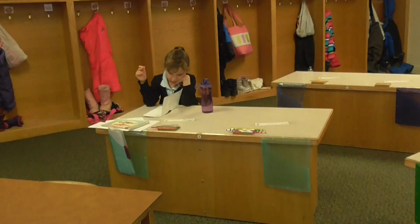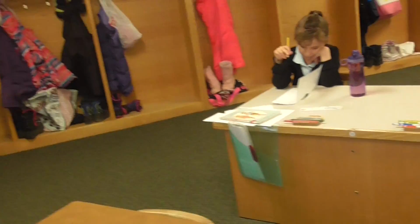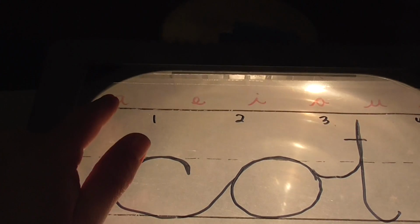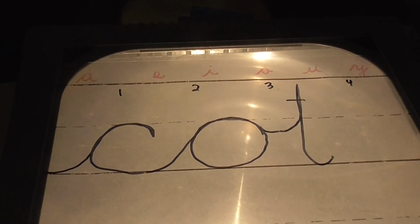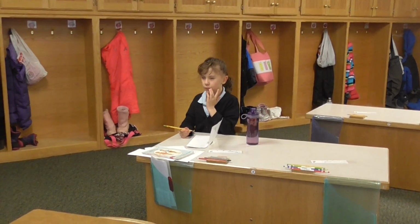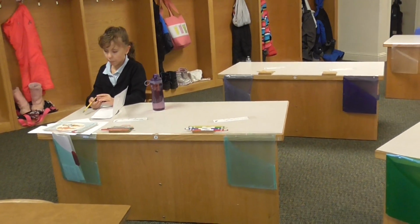What do we look for first? Nice. Is there a vowel at the end of a syllable? Well, I don't know. What are our vowels, Rosie? Can you tell me our vowels? Good. A, E, I, O, U, and sometimes Y. Do we have a vowel at the end of the syllable, Rosie? No, but we have a vowel because? Good. Every syllable must have at least one vowel.